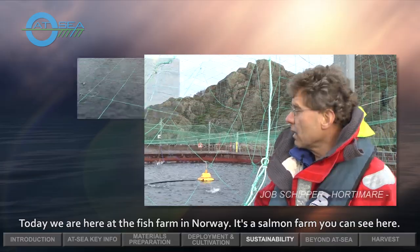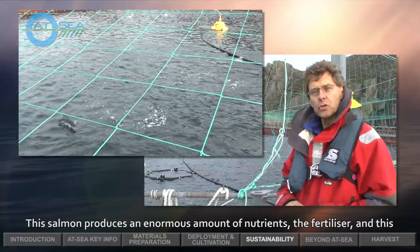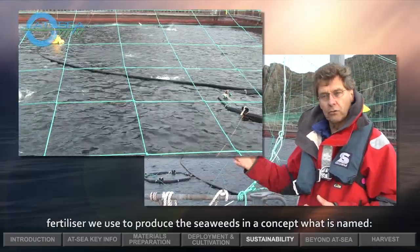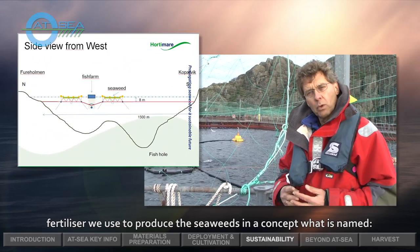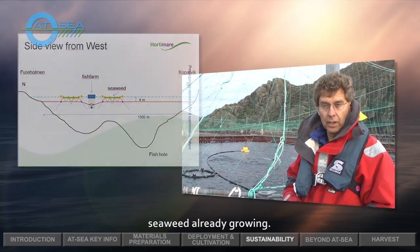And today here we are at a fish farm in Norway, a salmon farm, and you can see here these salmon produce an enormous amount of nutrients, the fertilizer. And this fertilizer we use to produce the seaweed in a concept which is named integrated aquaculture. Well, we have now at this location 2 hectares of seaweed already growing.